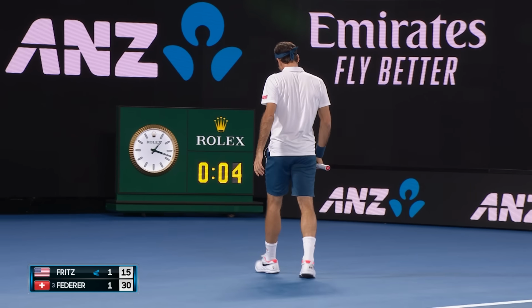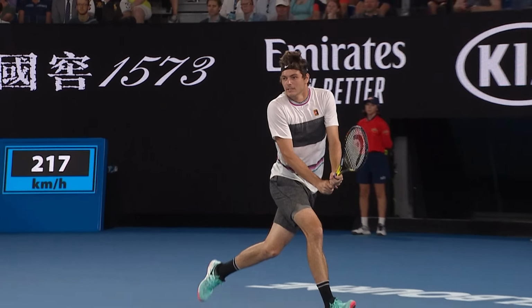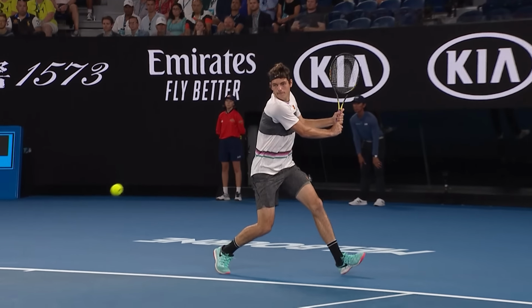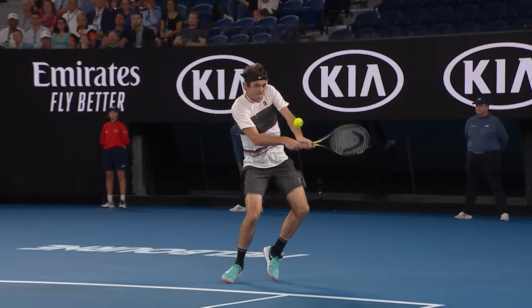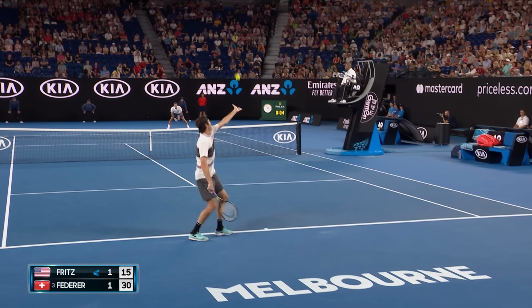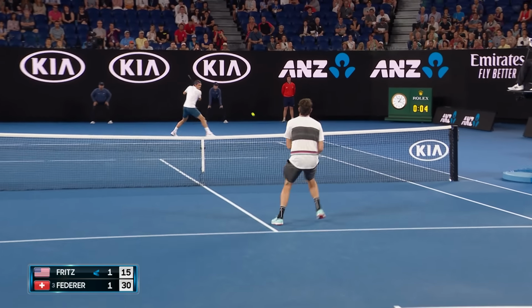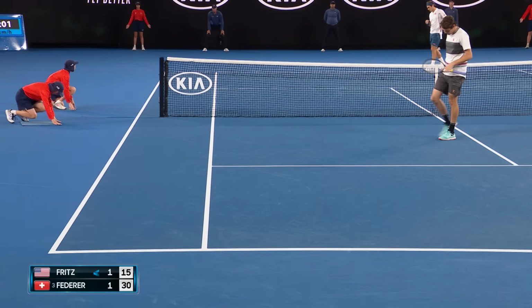There's an illustration of the movement. Got to remember this is work in progress with those legs there. They will need to get a lot stronger. Classy from Federer.